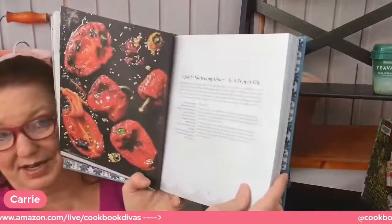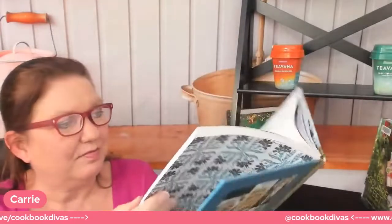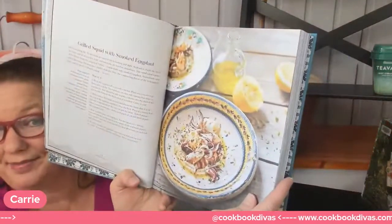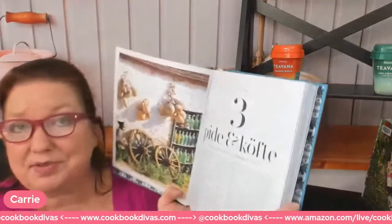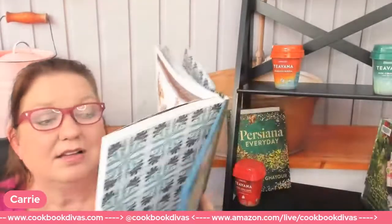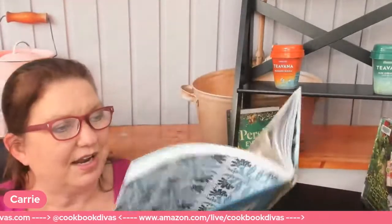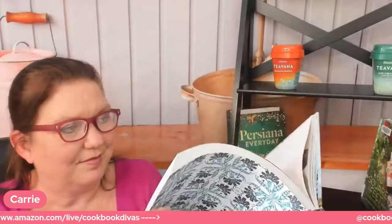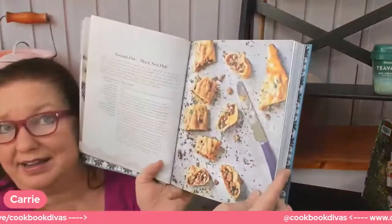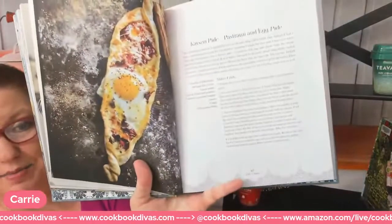Yogurt, red pepper dip. Grilled squid with smoked eggplant. The photography in his cookbooks is stunning too. Smoked eggplant yogurt. Chapter 3, pide and kofta. Classic Turkish street foods such as, here's the author making pide dough. Black Sea pide. Now notice we don't say pita like we're saying in Greek. We say pide. This is a pastrami and egg pide.